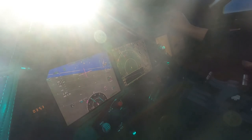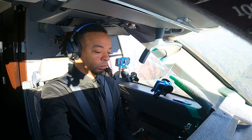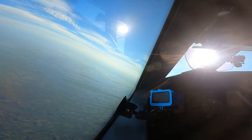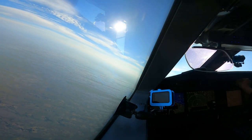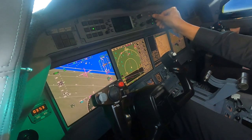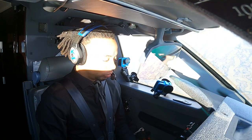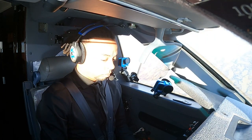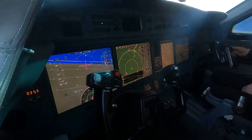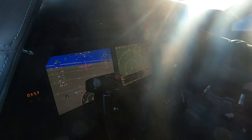5-4 Echo, you'll be number 2 to the field. I have a Gulfstream inbound from the west. We'll be number 2, 5-4 Echo. Going to manual speed. Okay. 6-0 Charlie, contact departure on 119.45. 119.45, King Air 6 Charlie.